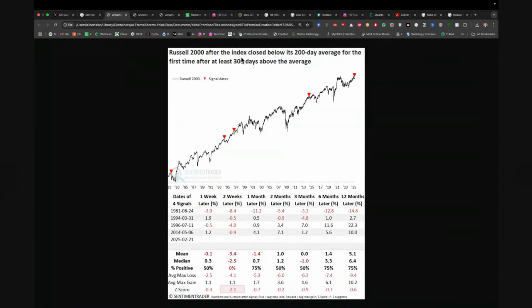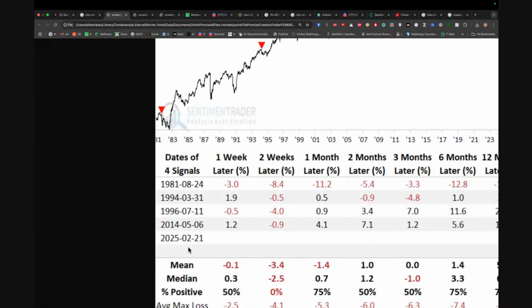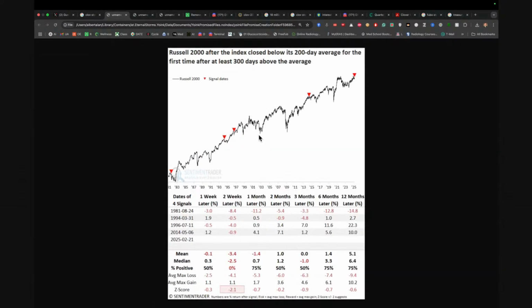So I was looking at the due diligence here, and what do you see? This happened near February, which is correct. On February 22nd, 2025, there was a signal. There have only been 4 signals in the past. February 21, 2025, which was 2 or 3 months ago, something happened. When the Russell 2000 index closes below its 200-day average for the first time after at least 300 days above the average, you can see that when this signal happens, the Russell 2000 falls, the small caps fall. See that? So what happened at the Russell on February 21?